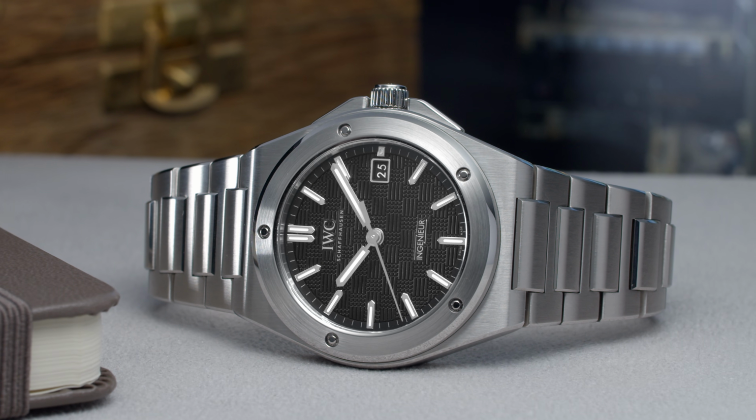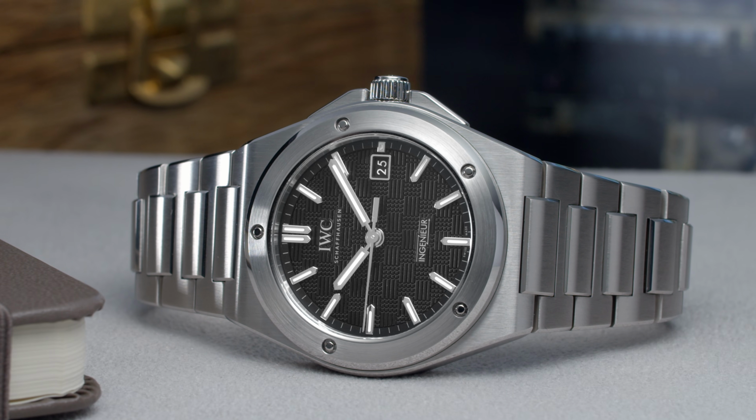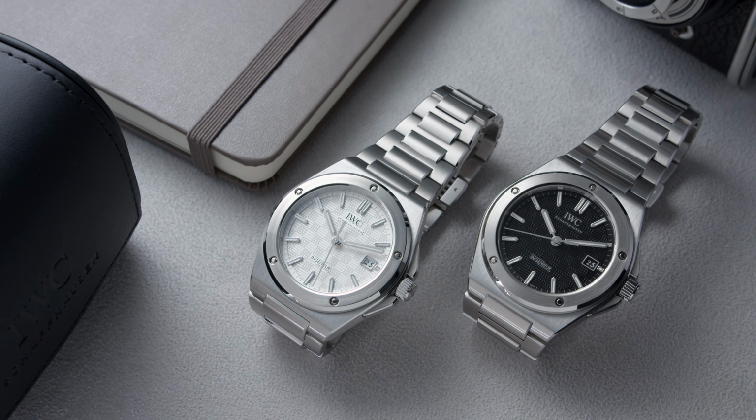I had the pleasure of trying one on, and when I saw the new IWC, I got a bit nostalgic. The new model is clearly inspired by the icon from the 1970s with a modern interpretation, features and robustness. I have the pleasure of showing you two different dial variants here suited for all preferences.